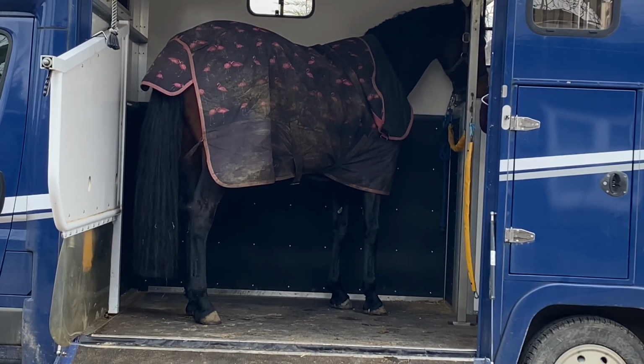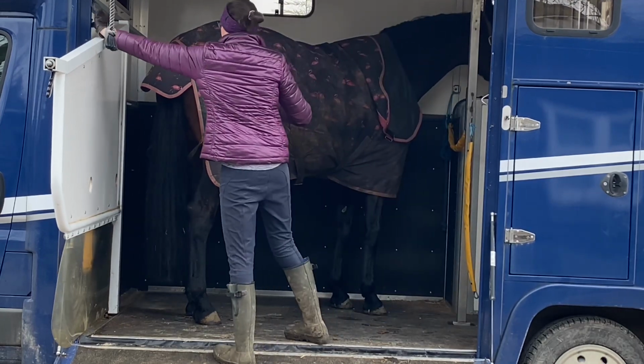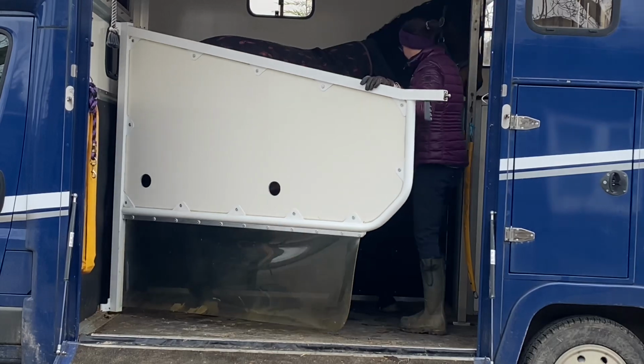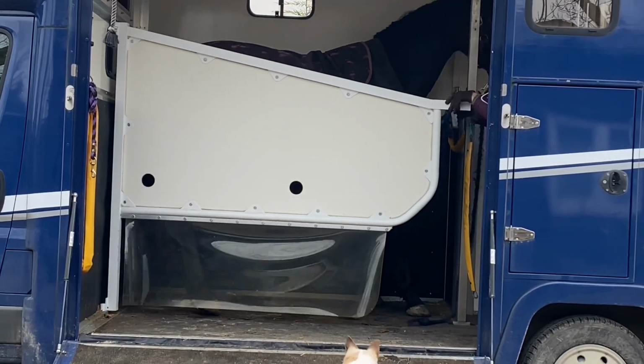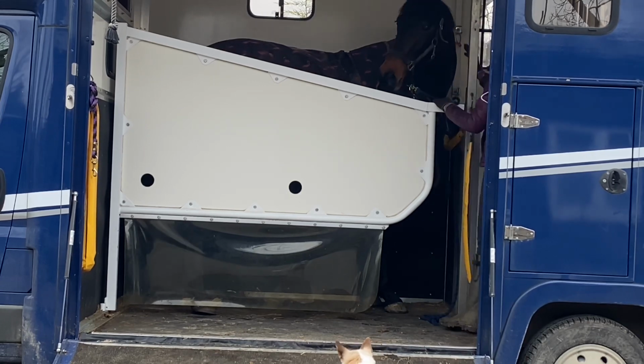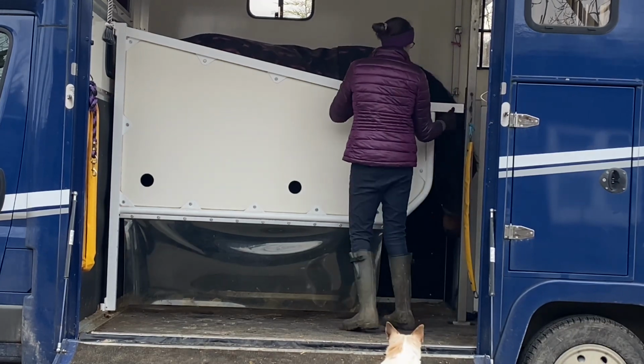So I'm trying to make sure I don't let her just run off the back with me, obviously. I have yet to bring the partition back across since last year. So we did that today. So we tied her up, brought the partition back over, and you can see she instantly gets a little bit stressed by this. So she panics a little bit, and it obviously unnerves her. It makes her feel a bit claustrophobic. So I spent some time patting her. I've shortened these clips up.